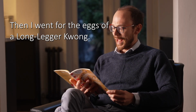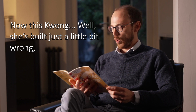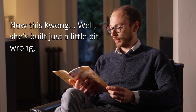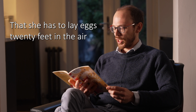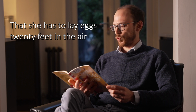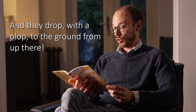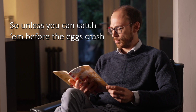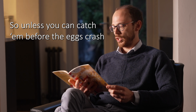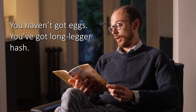When I went for the eggs of a long-legger quong, now this quong, well, she's built like a little bit wrong. For her legs are so terribly, terribly long that she has to lay eggs 20 feet in the air, and they drop with a plop to the ground from up there. So, unless you can catch 'em before the eggs crash, you haven't got eggs, you've got long-legger hash.